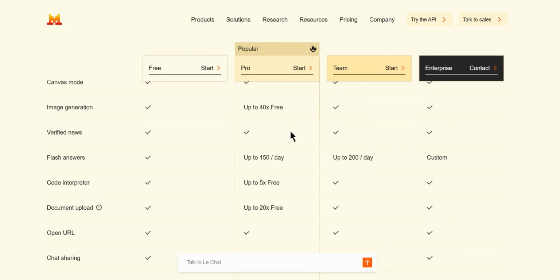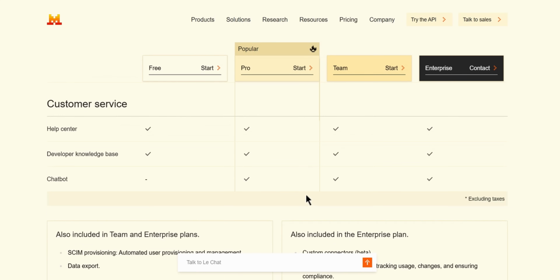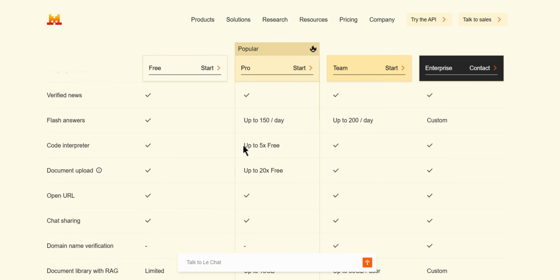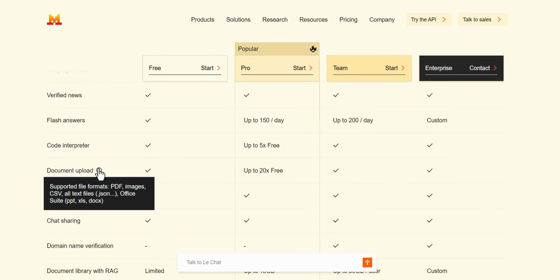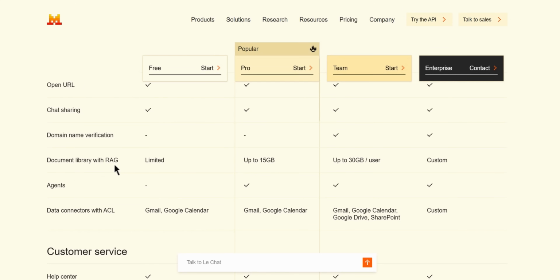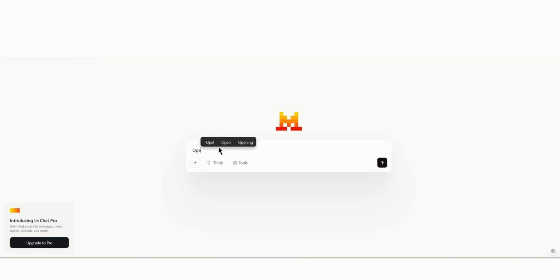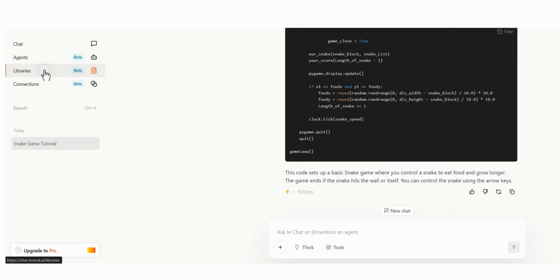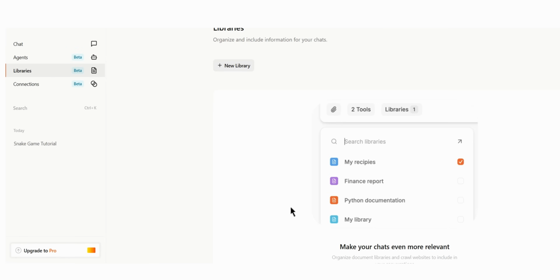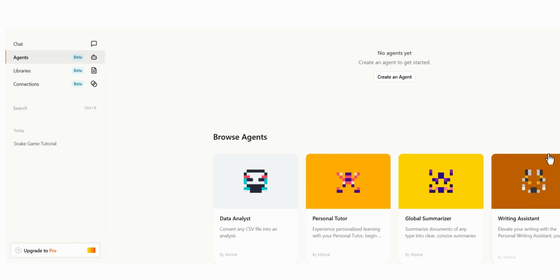At least if you go by the official feature table, it lists things like higher message caps, more web search requests, generation limits, and so on. You also get more access to things like the code interpreter, more document uploads, and a larger library for RAG, retrieval augmented generation. All useful, but nothing groundbreaking. You still get access to Canvas, can upload your files, organize your work into libraries, and yes, you get that little pop-up in the bottom left corner constantly reminding you how many messages you've got left.